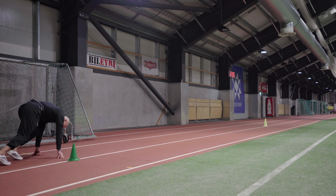I'm just gonna be going from kind of like a modified 3-point stance. So a little bit more mimicking of what I feel like I would be in my blocks, but I'm gonna be going from a 3, and we're gonna go for 30 meters here, trying to be just patient, powerful, long, hard strides as we get this 30 meters done.